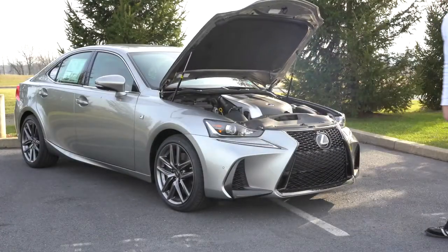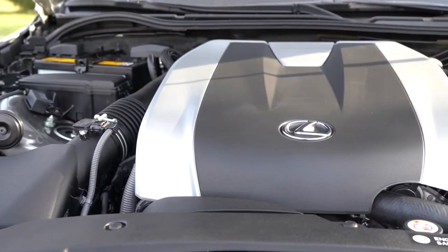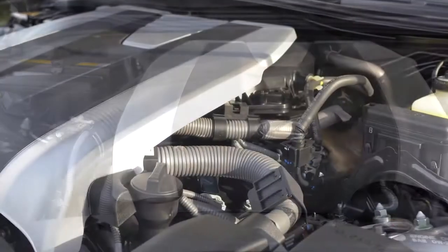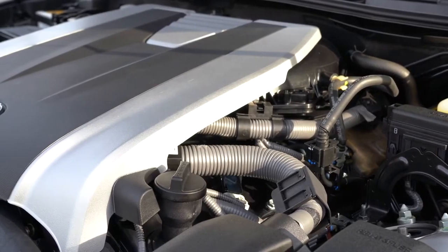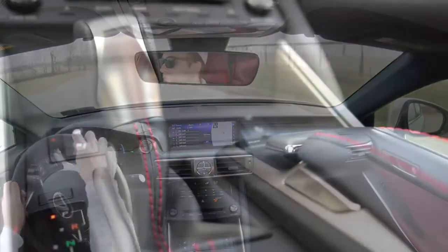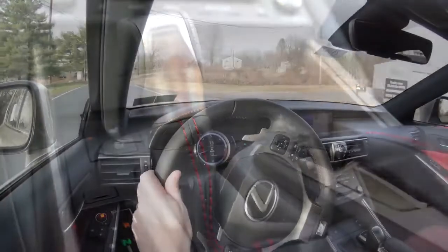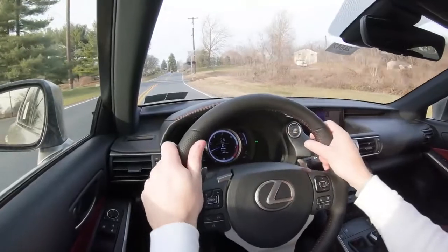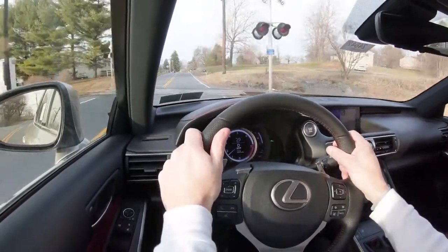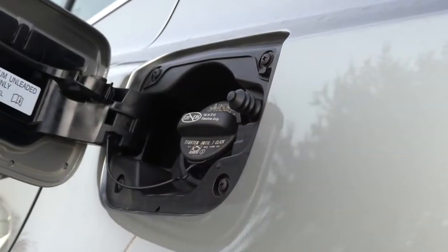For instance, if you go with that rear wheel drive configuration, you will find a 2-liter turbocharged inline 4-cylinder, putting out 241 horsepower, 258 pound-feet of torque. Of course, sent to the rear wheels through an 8-speed automatic with paddle shifters, and that 0 to 60 time for that setup comes in at approximately 6.9 seconds, top speed 143 miles per hour, with MPG numbers coming in at 21 city, 30 on the highway.